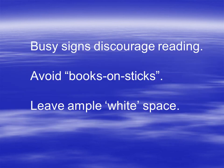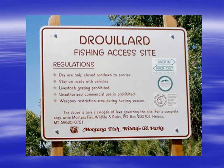Busy signs, people won't read them. Book on a stick is, imagine a book just sitting on a pole, just a lot of text. People will ignore it. White space is just room around things. You notice here we have regulations, and here we have a nice list. There's 5 items in that list. If you have to list things, 7 maximum. After that, you really risk people forgetting things, even if they read them. So keep your lists short.